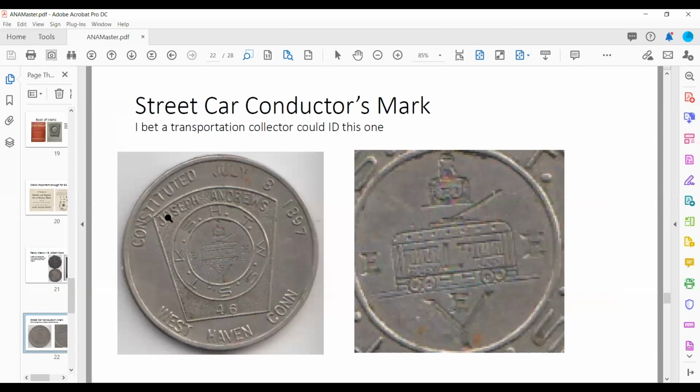This mark is from West Haven, Connecticut, and I've zoomed it up. This is a streetcar, and some of the transportation historic people could figure out who this was. It looks like the streetcar ran from maybe the City Hall, and it was EE and a Y. Anyway, it's a very interesting mark. That mark is only about a half inch across, and they engraved that into that half inch.